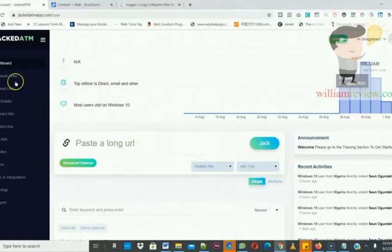Now this is the menu dashboard. As you can see, we have the trainings here, we have the support URL here, we have different types of campaigns that you can use to extract sales and commission from any website you want. You can see the redirect ads, the content ads, the message ads, and so on and so forth. We have the ads builder as well.